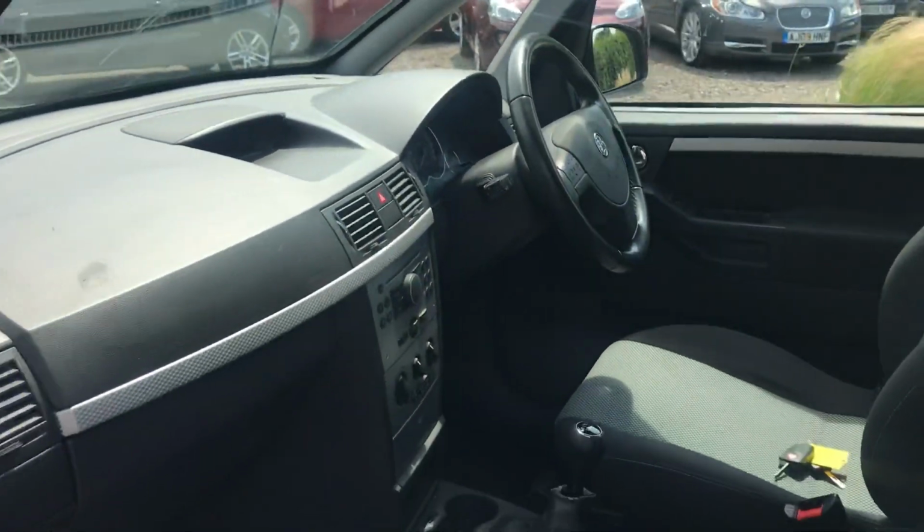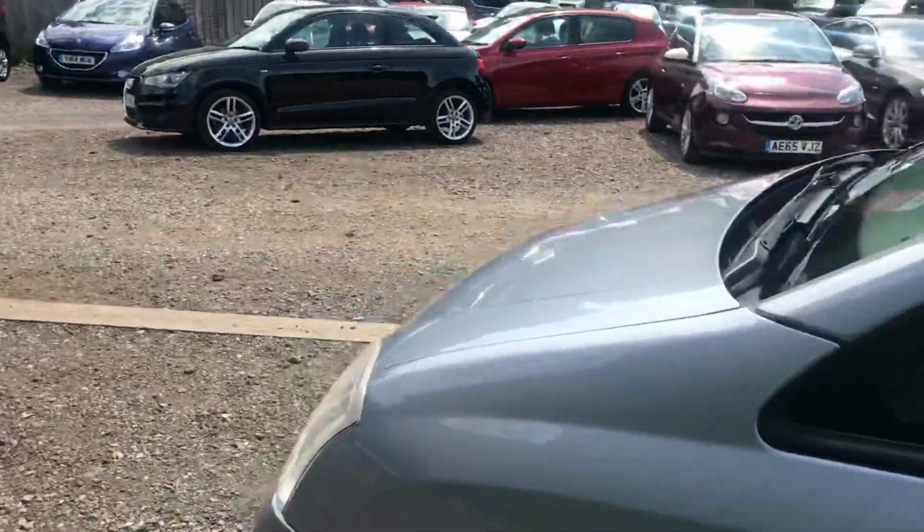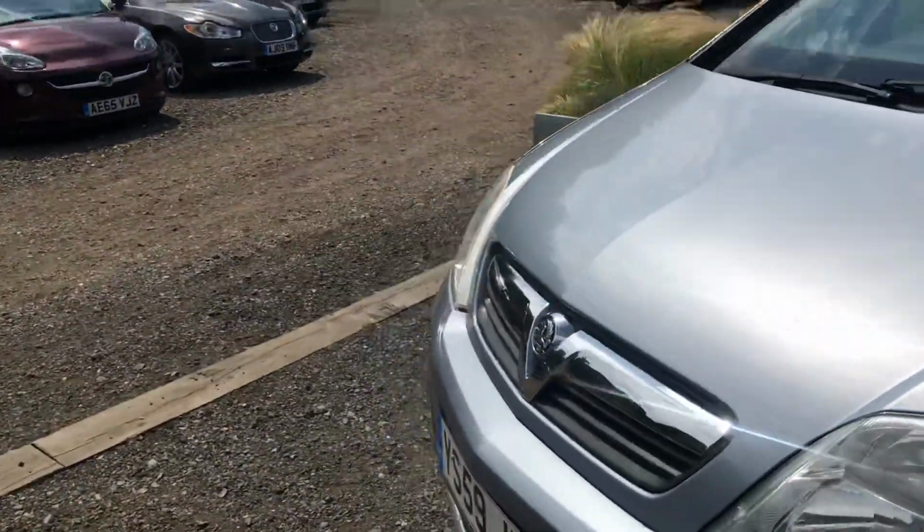We welcome any inspection and any test drive. This vehicle is sold as spares repairs. It's a legal definition, basically a trade sale but available to the general public.